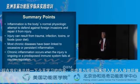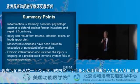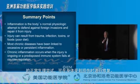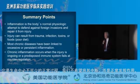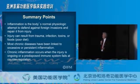So, in closing, what have I told you? Inflammation is a normal physiologic attempt to defend the body against a foreign invader and to repair the body when it's been injured. It's normal, it's essential for life. We don't want to turn it off. We want it to work well, but we don't want it to go overboard.